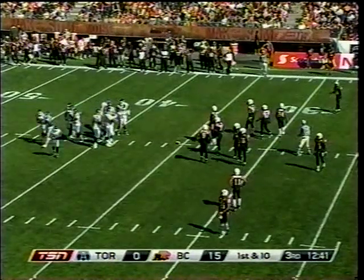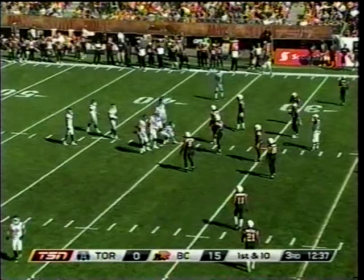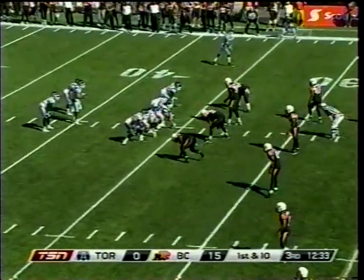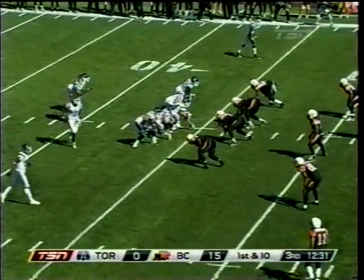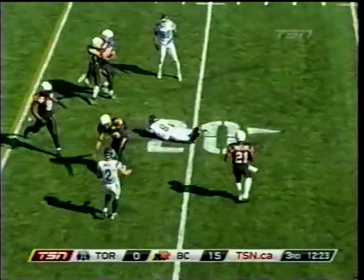Their run offense is second in the CFL, almost 100 yards a game. And again, you want to take pressure off your quarterback. Use your running back. Lean on Corey Boyd. Jeff Johnson stays in for blocking help. Giles now will tuck it, take it, and here's another first down. Slides into the 20-yard line.